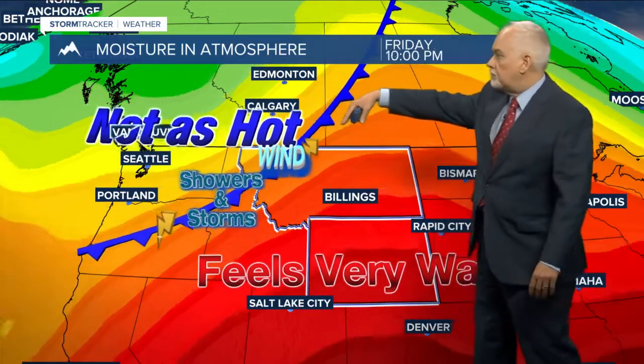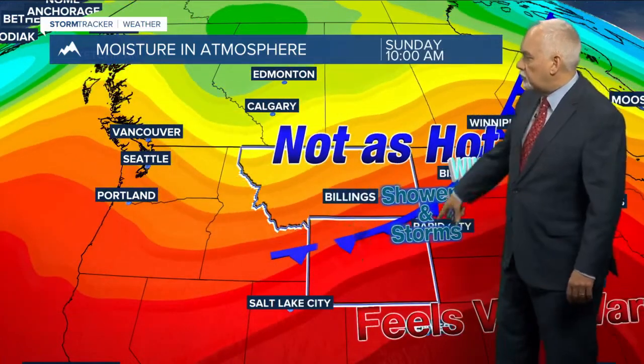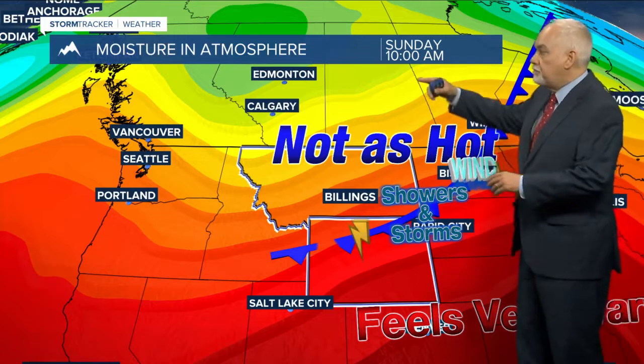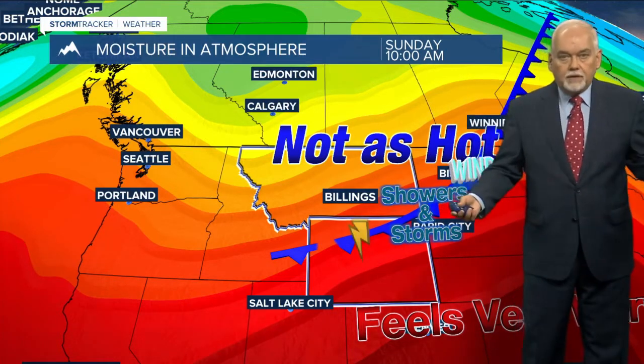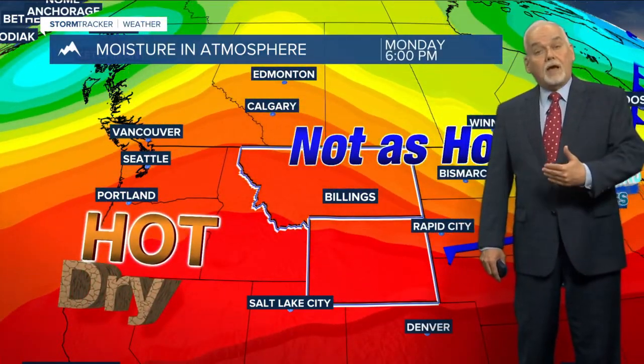When the cold front comes through, as we go Saturday afternoon into Sunday, that'll create some areas with some gusty winds and the possibility of some showers and thunderstorms. But it will help to cool the temperatures down a little bit. Sunday into Monday, actually pretty pleasant conditions. The highs moving back to the 80s, but it'll be drier air.